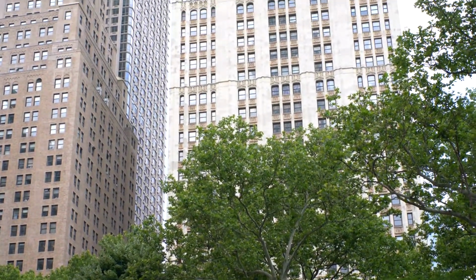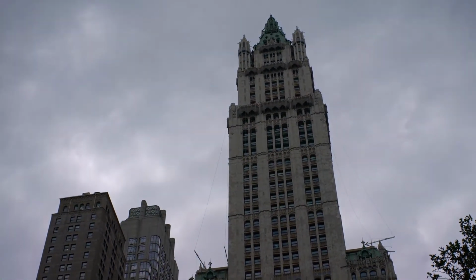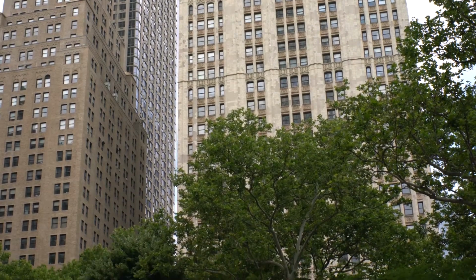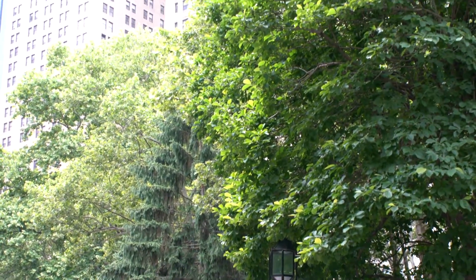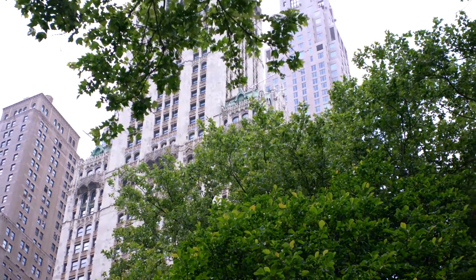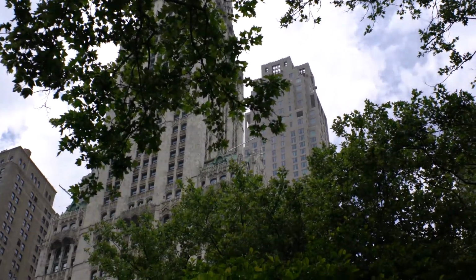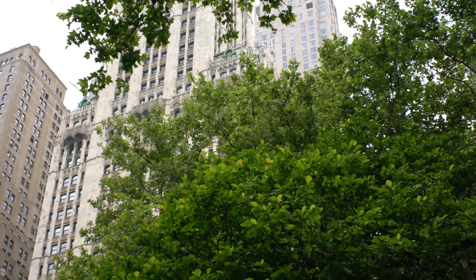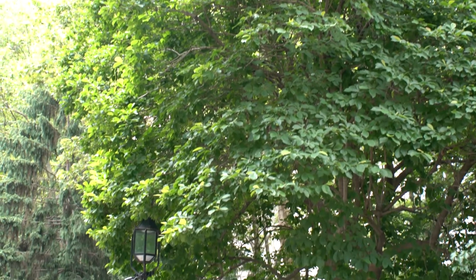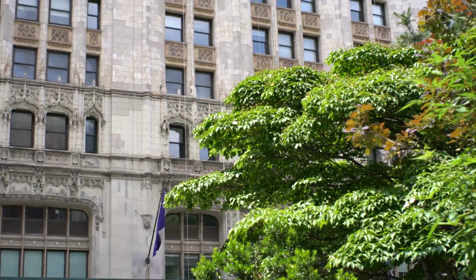Here is a slightly different view of the Woolworth Building. Just as incredible to see, but just for perspective's sake. And here's another beautiful view of the Woolworth Building. On the other side. Here is another view of the Woolworth Building.